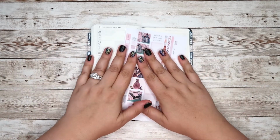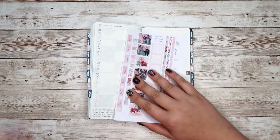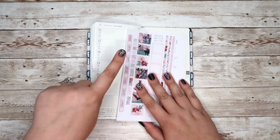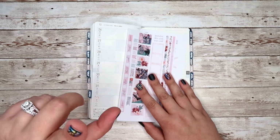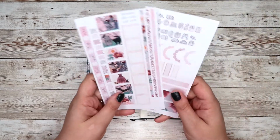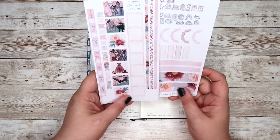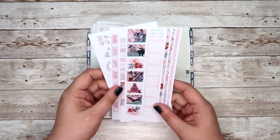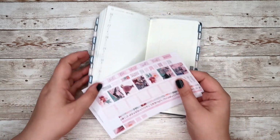We are planning another week in my Hobonichi Weeks planner. This is the week of October 26th that we are finally planning Halloween week, which is exciting, which I also didn't think I would be excited about, which sort of makes it extra exciting. Anyway, we are using a kit called Trick or Treat by Print Petticoat Bandit. And I thought that this was perfect for Halloween. It's got some of those purpley colors that I love for Halloween, not just stark black and orange, because you guys know I do not like that.